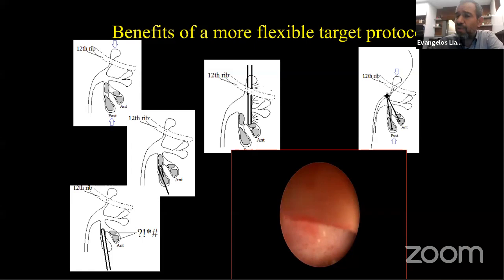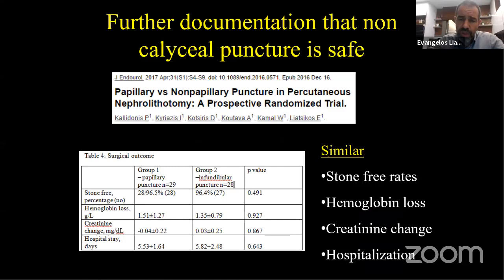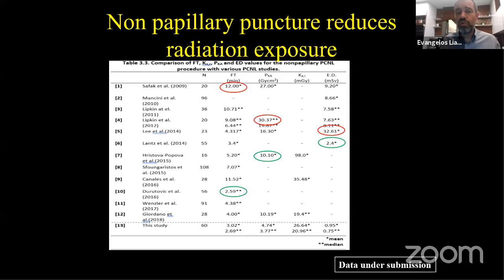So all this, I will not tire you with all the research that we have done, because you can find it on PubMed. You can find everything. This is the latest study that we did. It was a prospective randomized study of papillary and non-papillary puncture. We saw absolutely no difference in hemoglobin loss. And the amazing concept also is the speed of how you do this, and the speed reflects reduced radiation exposure.